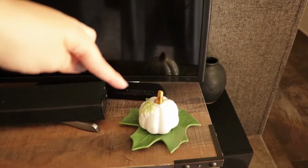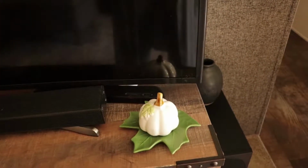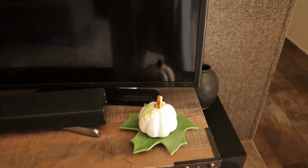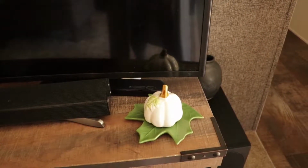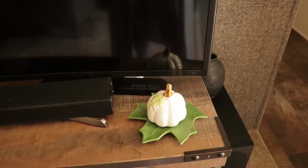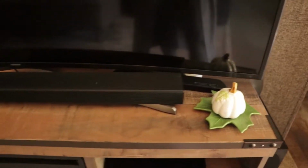That white pumpkin came from the dollar store, I think a few years ago. They do have some ceramic pumpkins I saw this year, but I did not see any white ones. The leaf that is underneath that I got in my haul today. That is from Goodwill. It was originally from Target, like the Target dollar spot section. I'm guessing from last year.